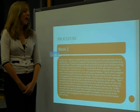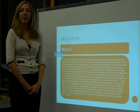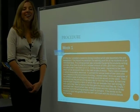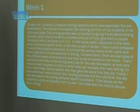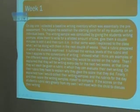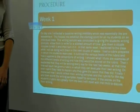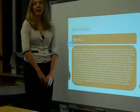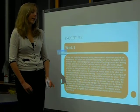During my first week, we talked about various ways of using the rubric when I introduced it. The first week was mainly focused on how we grade, how we score based on the rubrics we use. And in this same week, I also gave the baseline writing inventory, which was my pre-assessment grading the students' writing at the beginning, before the rubric was ever even applied to their writing.